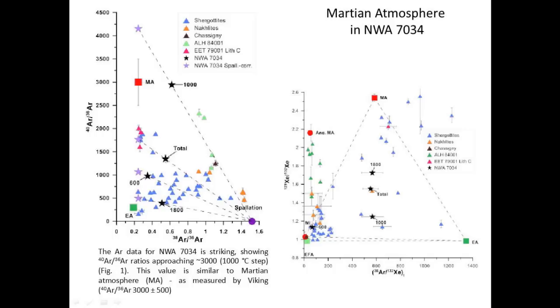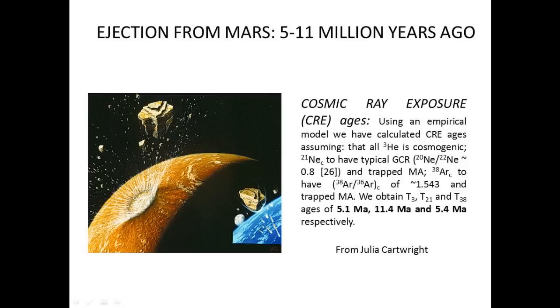When did this sample get blasted off of Mars? Its ejection from Mars took place somewhere between 5 and 11 million years ago, and that has been derived from cosmic ray exposure age analyses, also by Julia Cartwright. Again, this range still needs to be narrowed down, but this is the first cut.